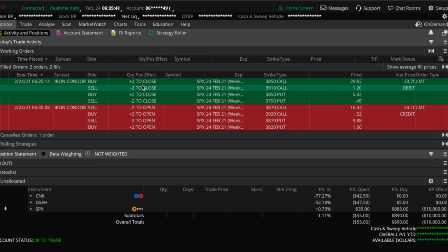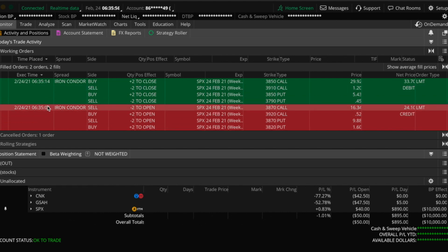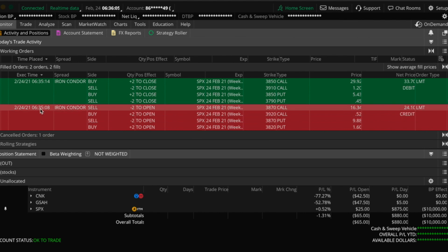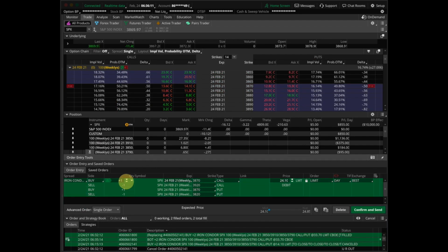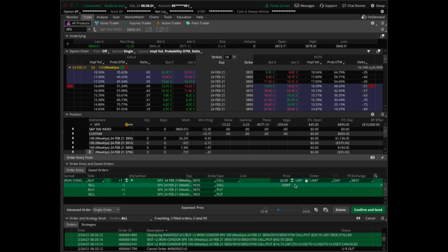All right, so the iron fly that I only did 2 today because I was in a position from yesterday that actually just filled right after, within seconds of entering my butterflies for today. So anyways, okay, so I entered these ones at 24.10. I am going to create an opposite order, and I'm just going to take one off for 22.50.